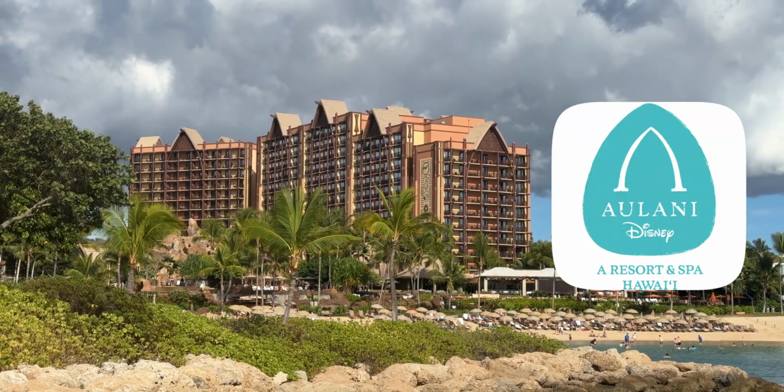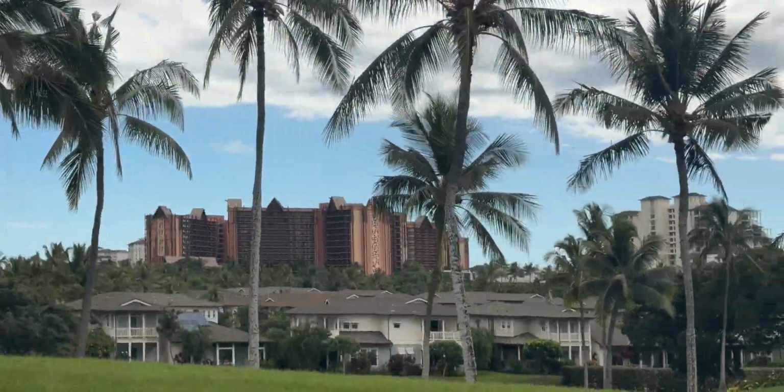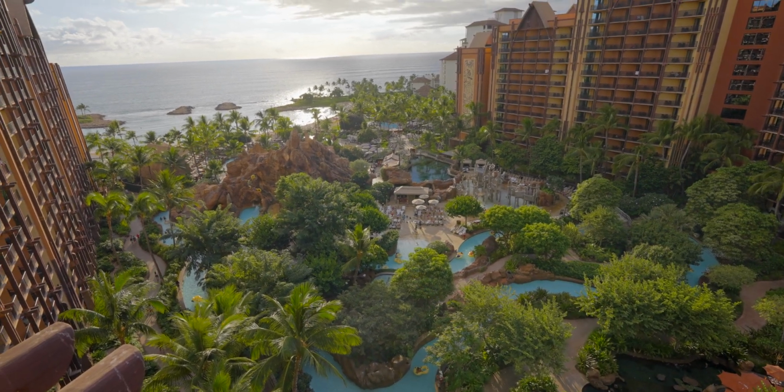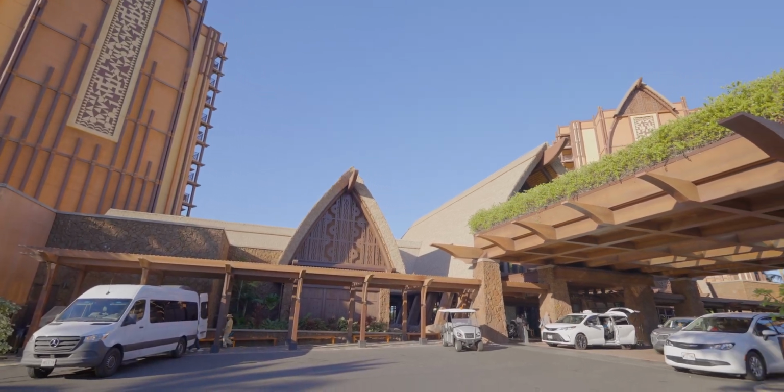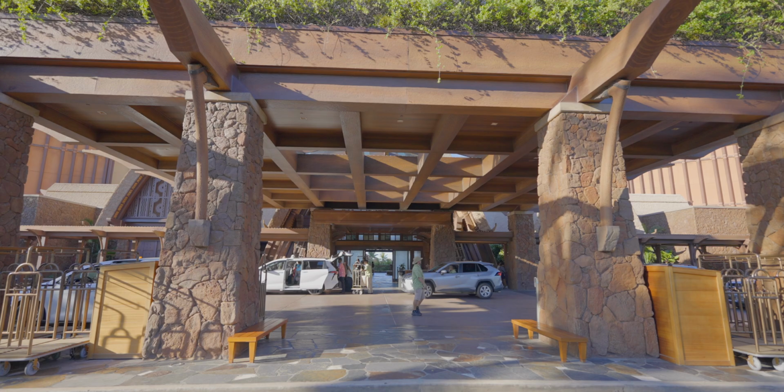Hello and welcome to Aulani, a Disney resort and spa about 30 minutes outside of Honolulu, Hawaii. This is a Disney Vacation Club resort that is open to all fans of Disney alike. We are going to do so much today, from checking out snorkel expeditions to a room tour to restaurants, all my reviews on anything, and of course there are going to be some characters sprinkled along the way. So let's head inside the resort and check things out.